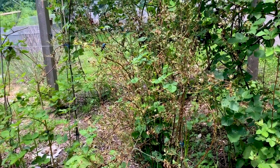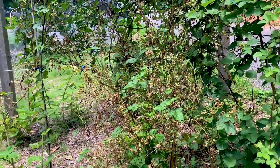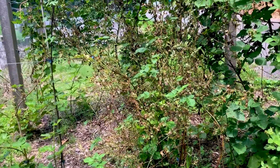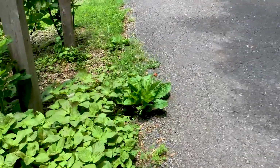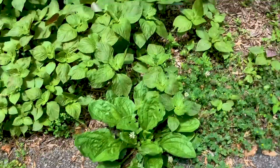blackberry thing? Oh, maybe these are the old canes that I didn't cut. Oh my goodness. What a mess. I'm gonna have to sort that out. And this, of course, is plantain. Weeds.